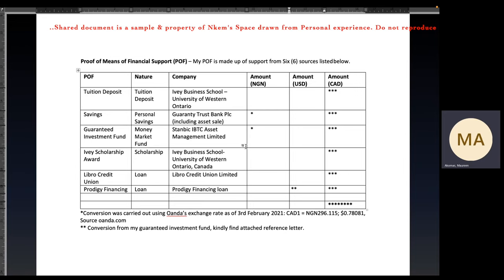The point of this letter is to show the different sources where this money is coming from and to show the equivalent in Canadian dollars. So the individual sources have their equivalent in Canadian dollars. At the end of the day, you have the total amount in Canadian dollars here.